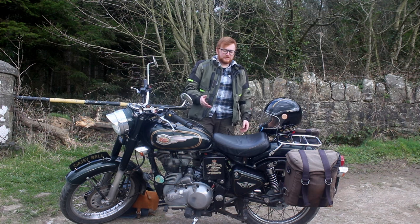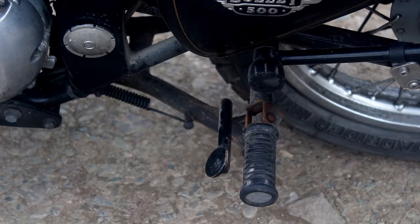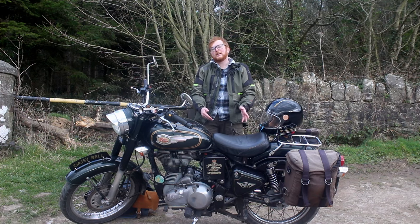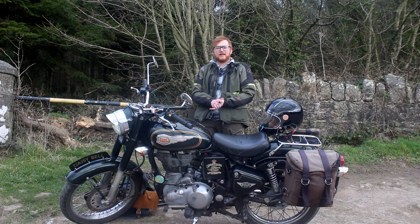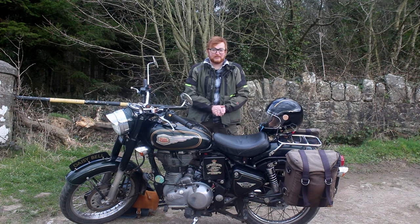So what I learned to do was I would take the pillion pegs, flip them out on both sides, and move my feet from the front footrest to the rear footrests, and do a sort of Superman pose. It's a great way to alleviate leg pain and stretch out your body a bit while looking absolutely ridiculous.